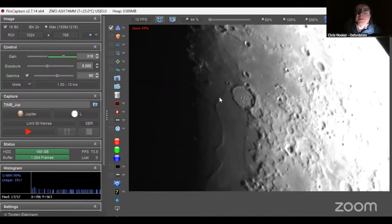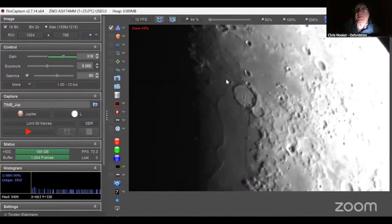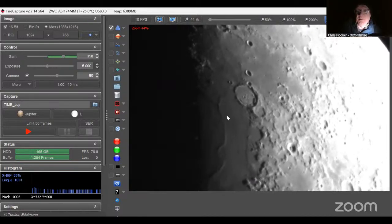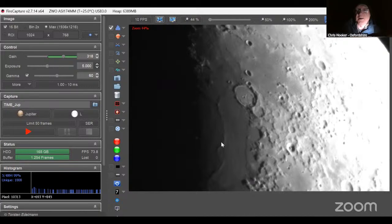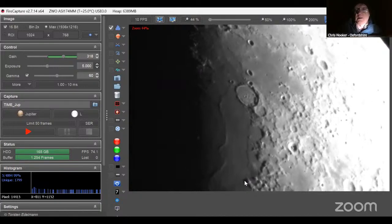Now, next to it, you can also see this kind of sinuous shape on the otherwise flat surface of Mare Serenitatis, the Sea of Serenity. This is sometimes known as the Serpentine Ridge, because it looks a bit like a snake. And this is what's known as a wrinkle ridge. This is where, again, lava was flooding this basin. This is a large impact basin, a very old one.